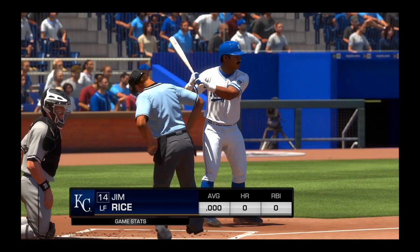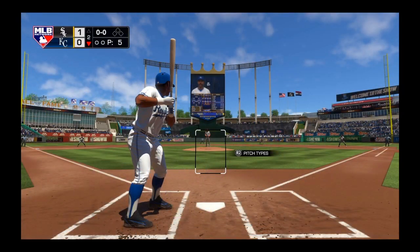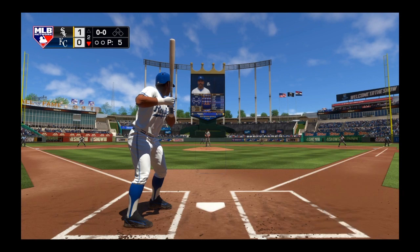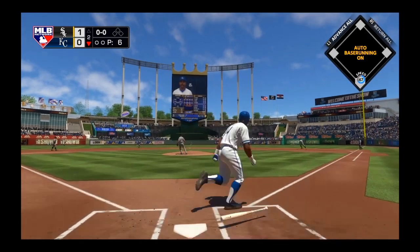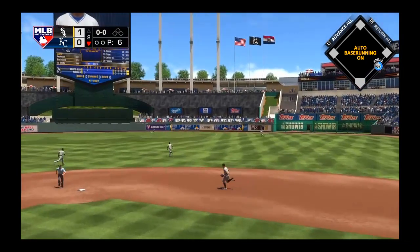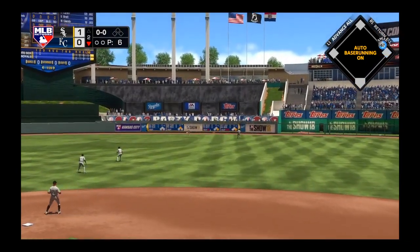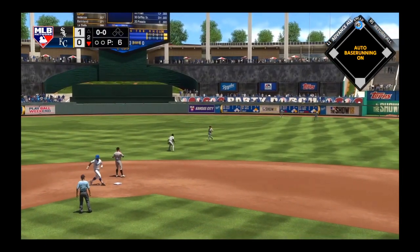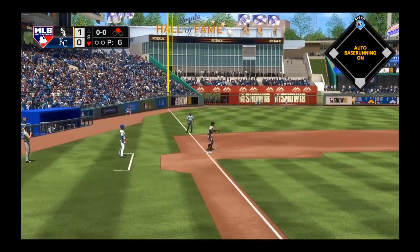Now at the plate, Jim Rice, set to lead off the home half of the second. Left fielder, Jim Rice. First pitch coming. Here it is. Driven nicely into the gap. And this is going to rattle up against the out-of-town scoreboard now. And he will pull into second with a leadoff double.